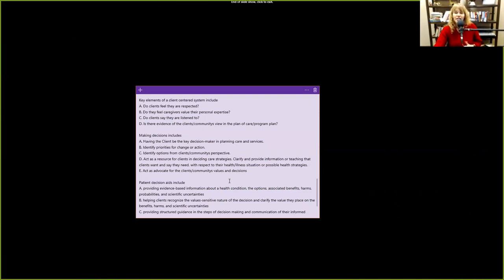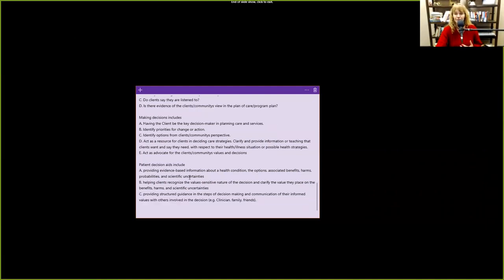Making decisions includes having the client be the key decision maker, identifying priorities for change, identifying options from the client's perspective, acting as a resource for clients, and acting as an advocate for clients in the community.